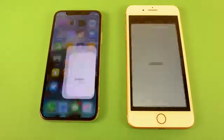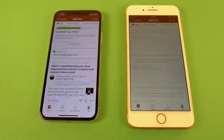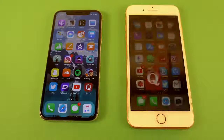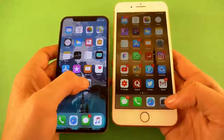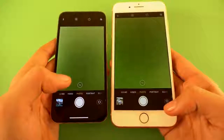Check out Quora. And the iPhone 10 is faster again. So the iPhone 10 has now shown a couple of times that it is a tiny bit quicker in some applications. Of course, it's not going to be that noticeable in real life, but then again, a difference is a difference. Lastly, we'll be opening up the cameras on both phones at the same time. Here we go. About the same on both phones.